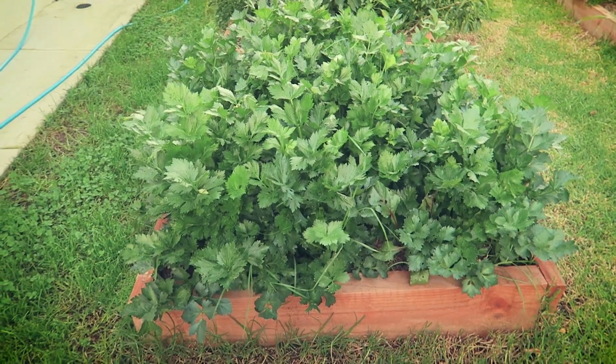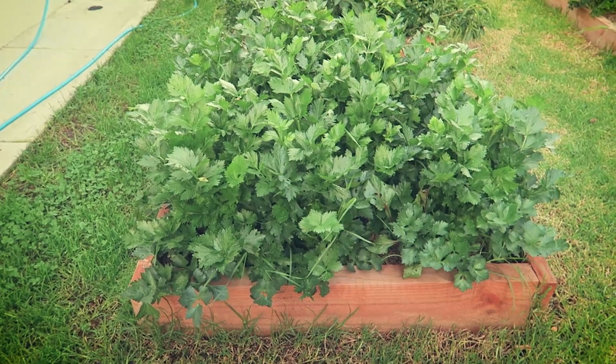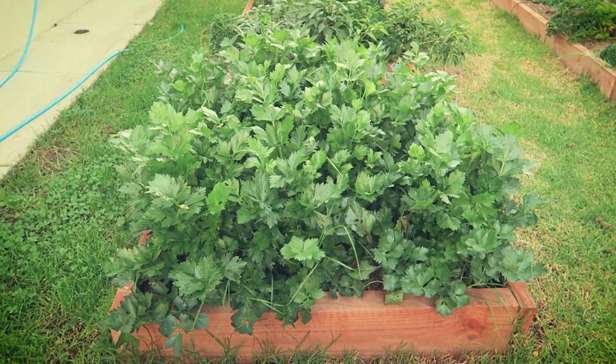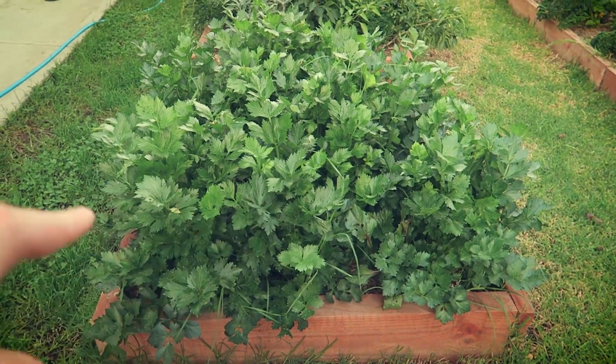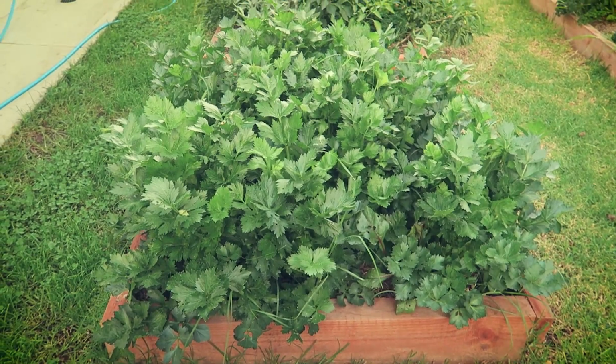In this particular garden bed here we have some celery and quite a lot of celery by the looks of it. What I might do is I might actually cut that in about half, so it just grows new leaves.